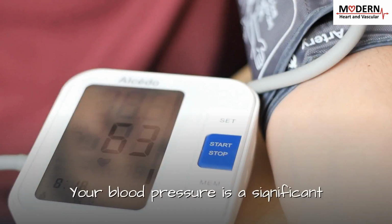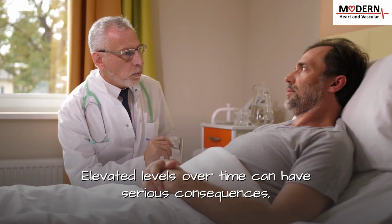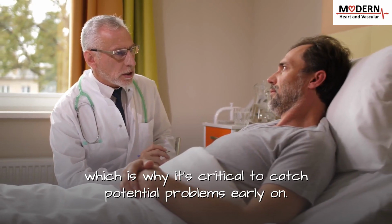Your blood pressure is a significant indicator of your overall heart health. Elevated levels over time can have serious consequences, which is why it's critical to catch potential problems early on.